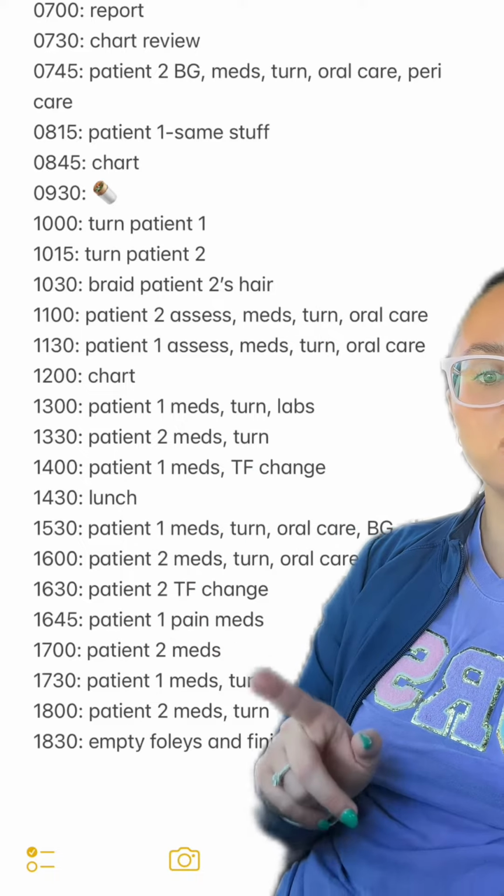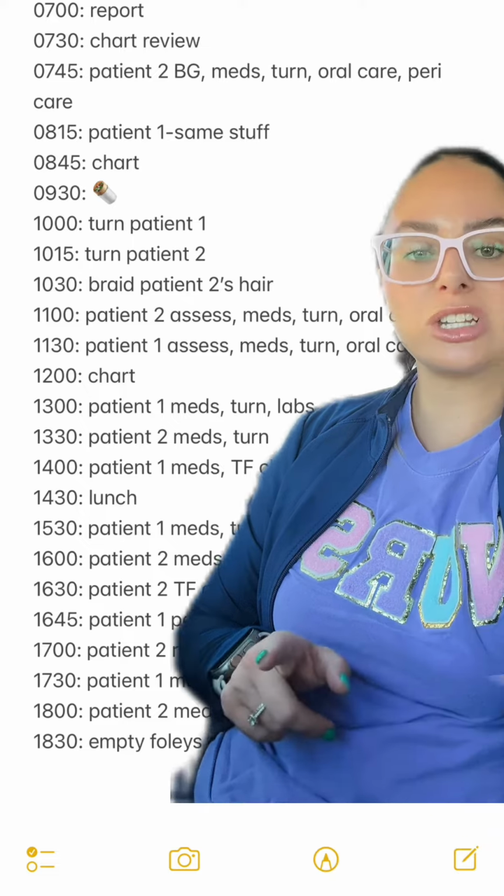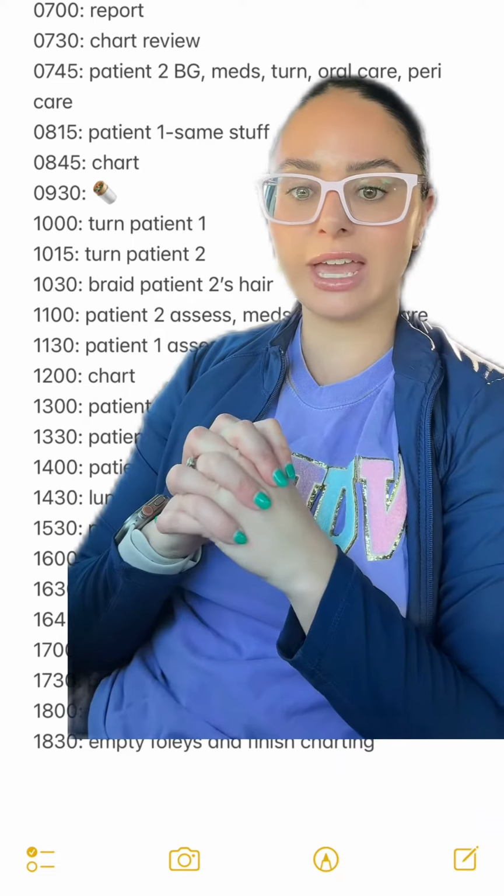At 1800, patient number 2 needed some more meds and a turn, and then I went ahead and emptied my Foleys and finished my charting and just wrapped up everything at the end of my shift.